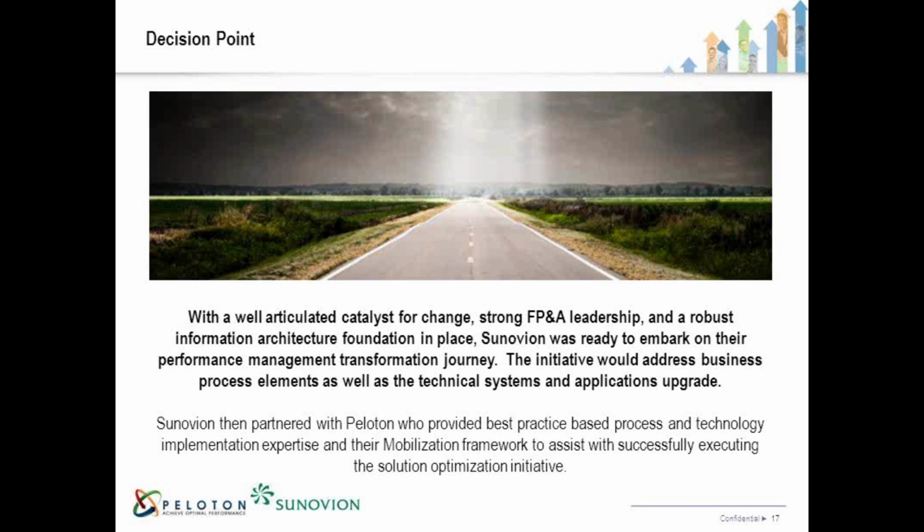The vision and leadership was there. The architecture was in place. We were able to bring to bear an independent perspective and a framework as well to mobilize against. So, putting that out for Patty, we felt like this was a really great opportunity in Sunovion's evolution to open up and create that bigger roadmap.